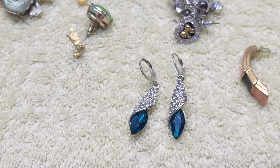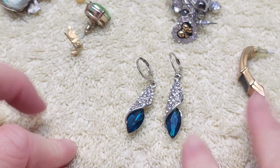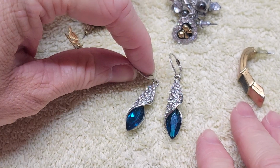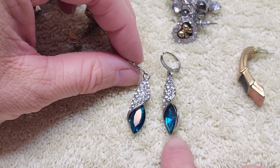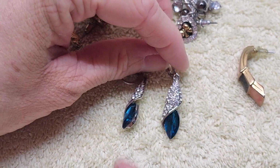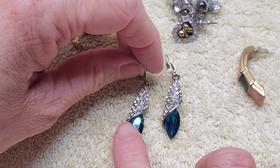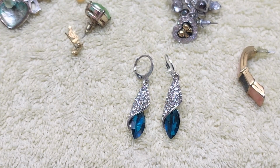Try to lighten up. Oh, see, I don't know why it went dark again. Okay. Sorry if the video is kind of dark. These should be mirror imaged. So this little piece here should be on the opposite side. So you got a left ear and a right ear, and it looks like you've got two right ears.